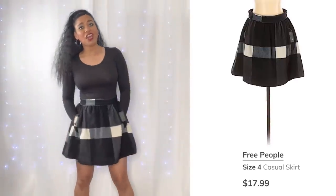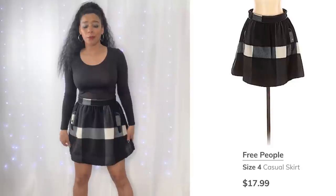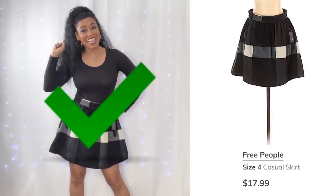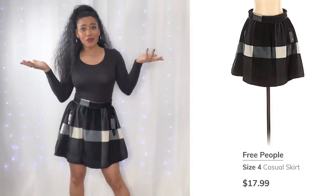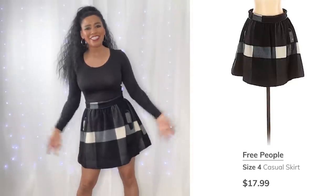This is really cute and quite a surprise. Normally I wouldn't pay $17.99 for a skirt, but I am in love with this one. So I'm 100% keeping it. So ding, yes, this is a keeper. So that's exciting. We're two items in and I'm keeping something already. That's pretty exciting. So go ThredUP.